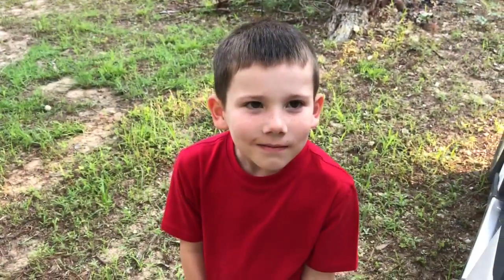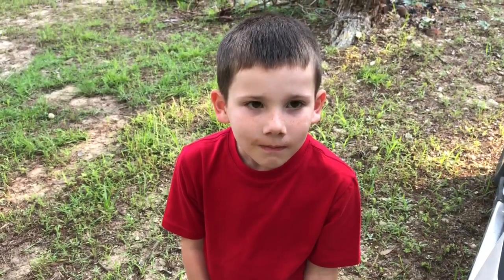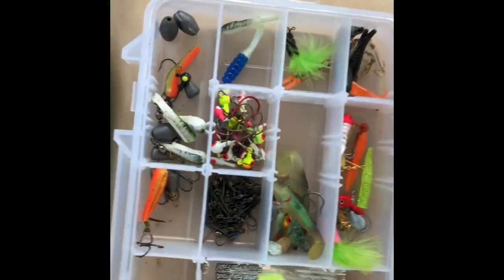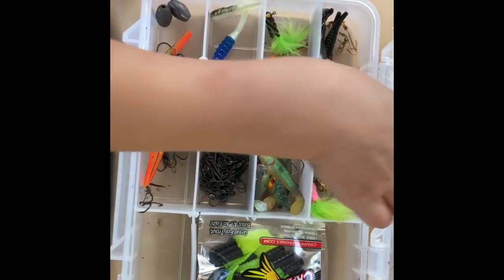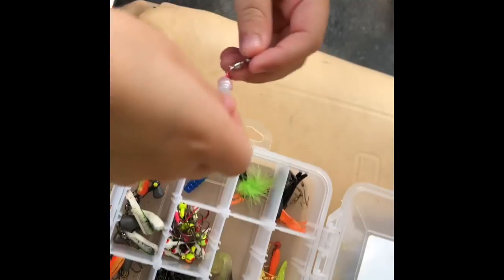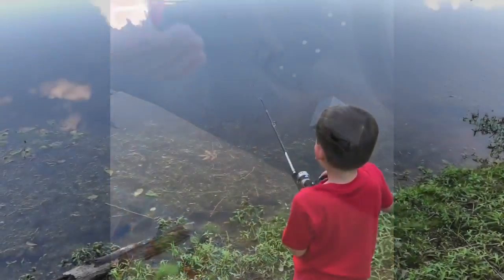What do you think we should rig up with? A worm or a spinnerbait, jig? What do you think? Jig. I think that's a pretty good option. All right. What are you going to pick? What do you think's a good color? This one. Let's see. What'd you pick? This color. White and red. All right. Let's give it a try.